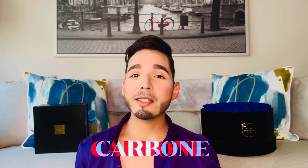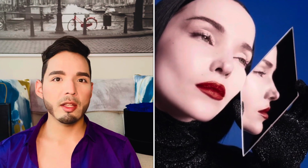The next one we have is Carbon, and this is going to be a black bottle with a gold label and black font. Out of the entire range, this is the most boring one to me. It's beautiful, it's nice, it has rosy elements, it's smoky elements inside of it. It's a very nice ambery scent, but we've smelled this before. It's been done before. There's nothing different about it.